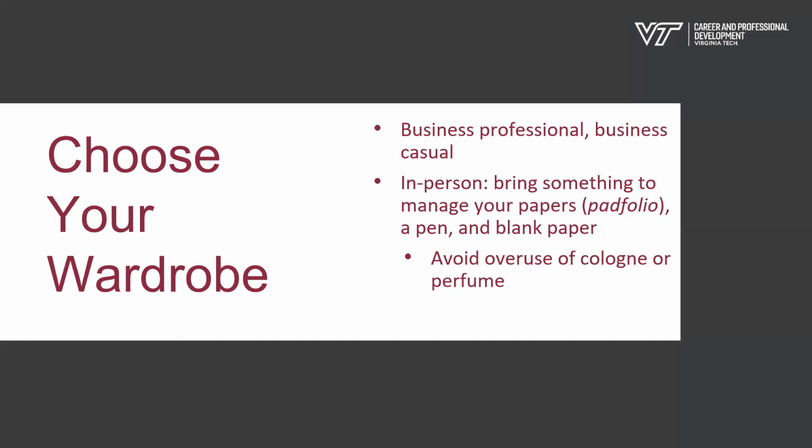Of course, you want to choose your wardrobe. Again, business professional, at minimum business casual. If you're going in person, bring something along to help you keep everything organized. There is such a thing called a Padfolio. If you're not sure what that looks like, just literally Google it, Padfolio. A pen, maybe blank paper, something to help you remember, especially if you're having conversations as you consider your follow-up. You're going to want to reference maybe something that you said or they said in the conversation. So writing that down in the moment helps you to remember.